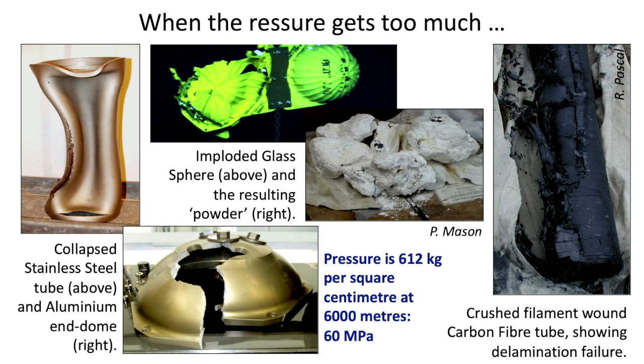Oceanographers are all too familiar with these problems of designing and using pressure housings for equipment. So these are some that were retrieved that went wrong. So stainless steel there on the left, glass spheres, a speciality there of John Gould's. The glass spheres are inside those yellow housings, and when one of those implodes, so it's not explosion, it's implosion because of the pressure, the glass ends up as a funny sort of white powder, complete change of substance.